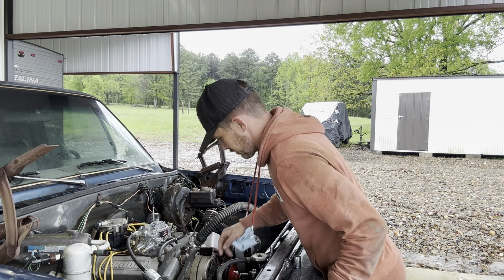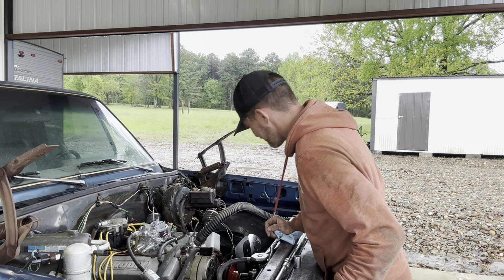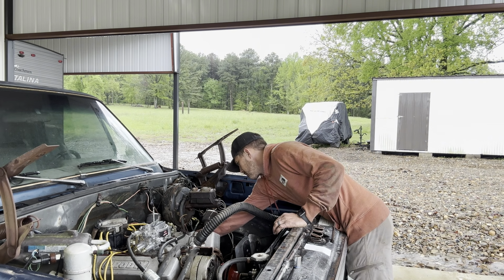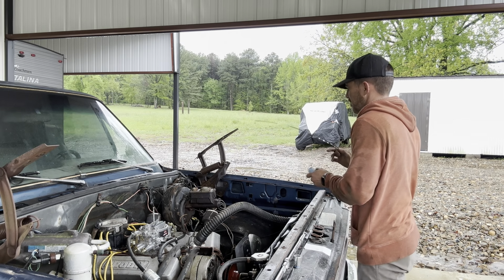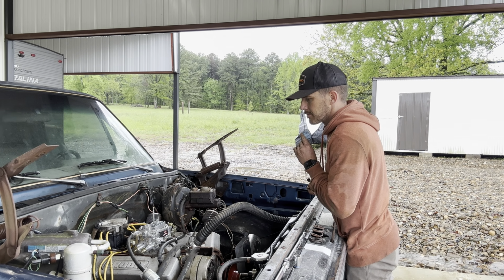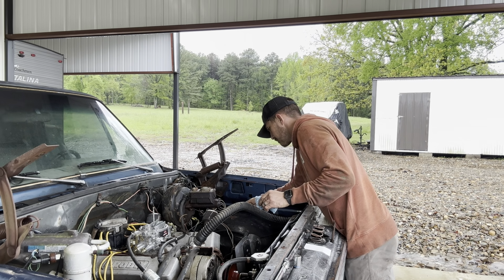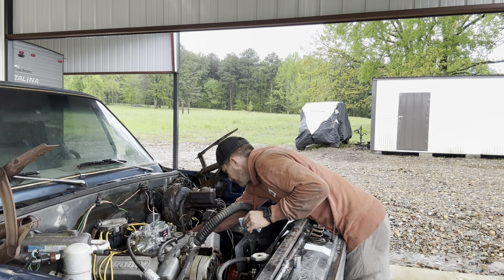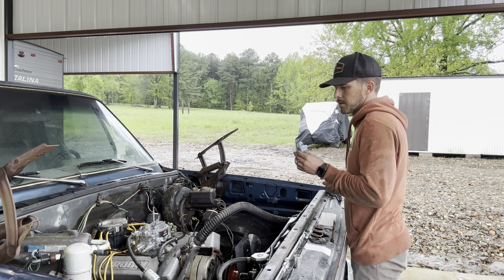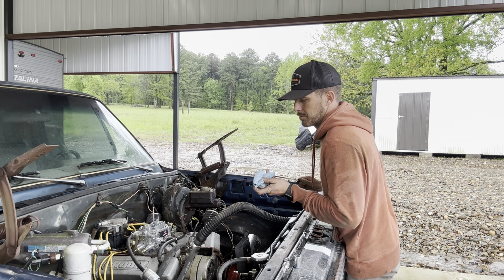Where the heck's the oil dipstick? Usually it's like right here. Maybe that's the problem. Maybe there's no oil in it. Oh, here it is. At first glance, looks okay. Got a little fuel in it. Dang, the oil does not look bad. Okay, that's definitely not the problem.